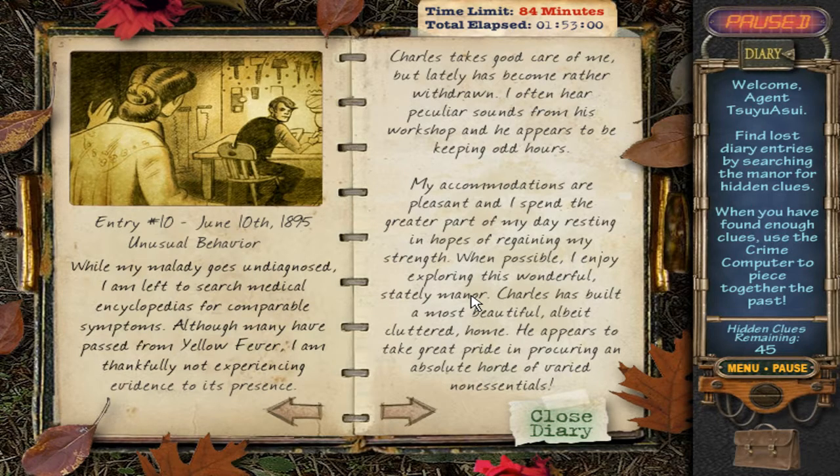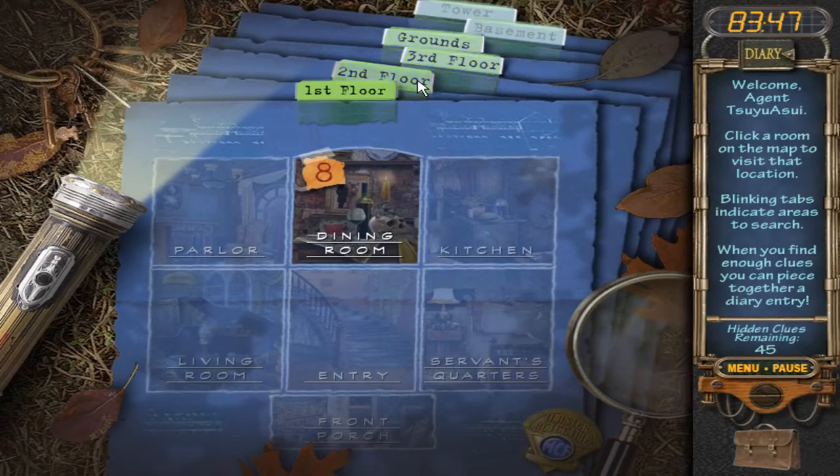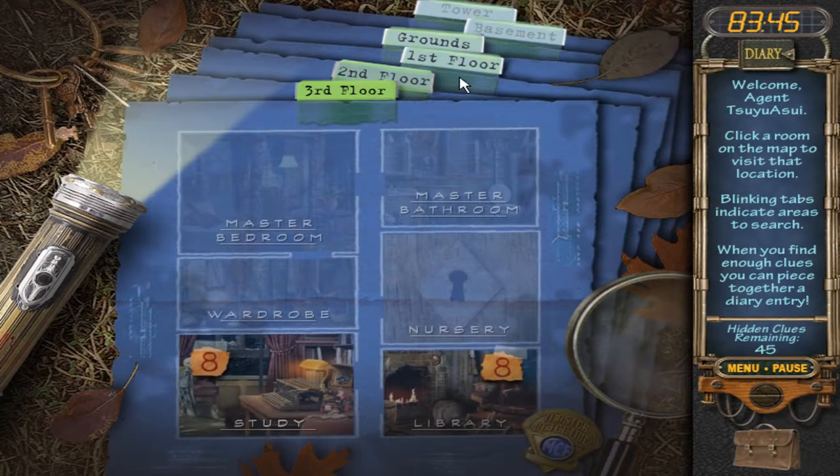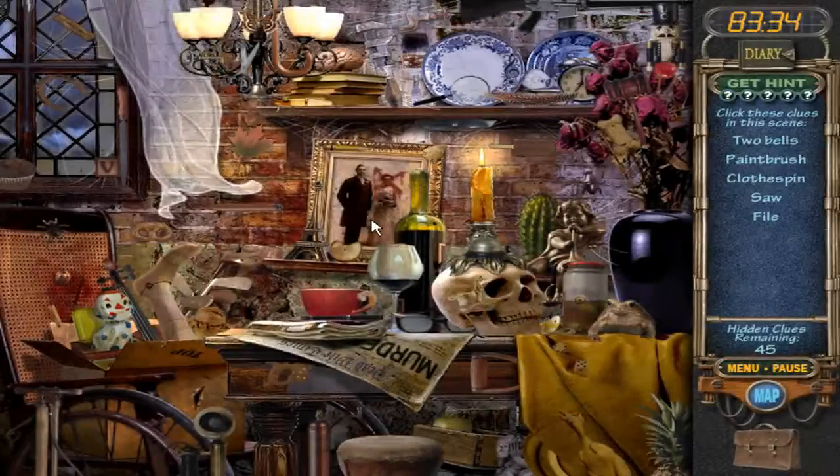Charles just had some unusual behavior at the workshop. So, let's continue this diary. Okay, the second floor is the music room and the storage room. Another one of those locked puzzles. So the first floor is the dining room, the third floor is the study and the library. Then the grounds is the treehouse. Ooh, treehouse, eh? Okay, so let's go to the dining room first.